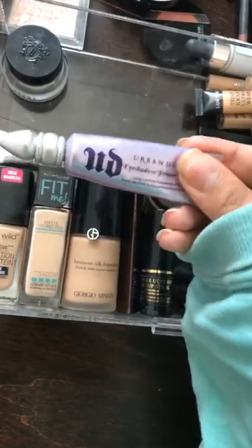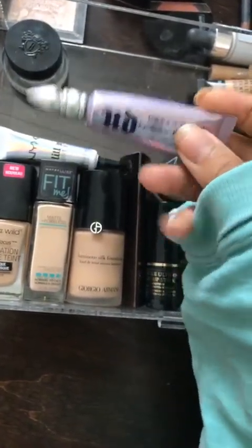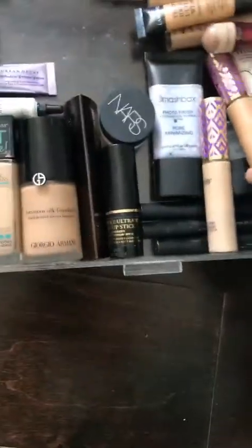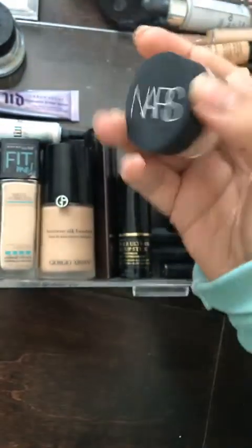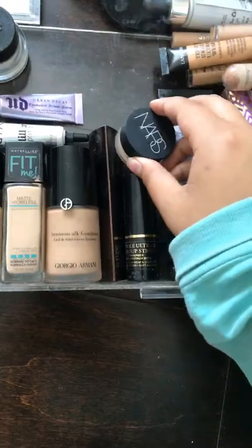And then Urban Decay eyeshadow primer. This is when I feel like my lids are a little drier, I'll use this. But lately I've been using the Shape Tape, and then even actually love using the NARS Soft Matte Concealer just in my skin tone to prime my eyes.